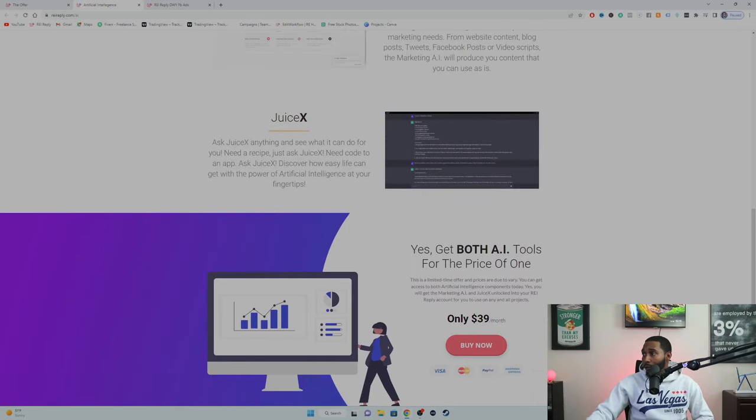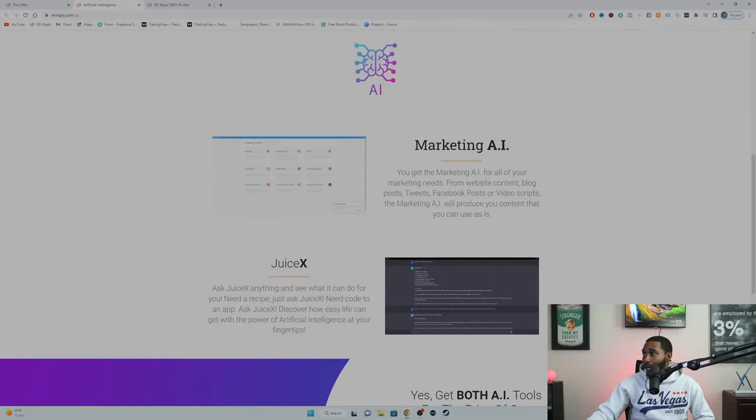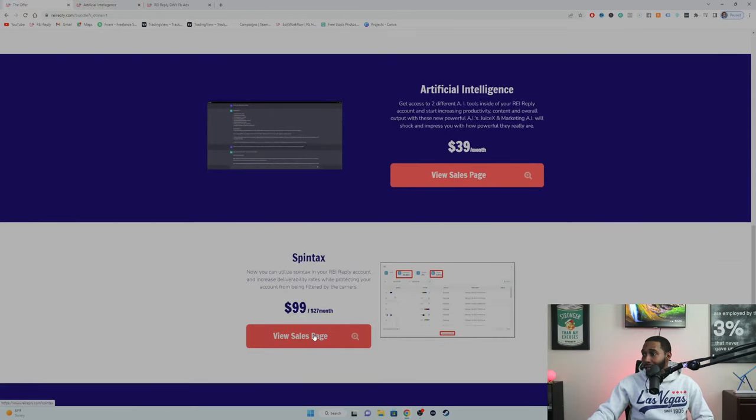So it says you get both AI tools for the price of one, only $39 per month. That's not too bad, actually. It says from website content, blog posts, tweets, Facebook posts, video scripts, the marketing AI will produce content that you can use as is. Nice. And then lastly, we got this Spintax.